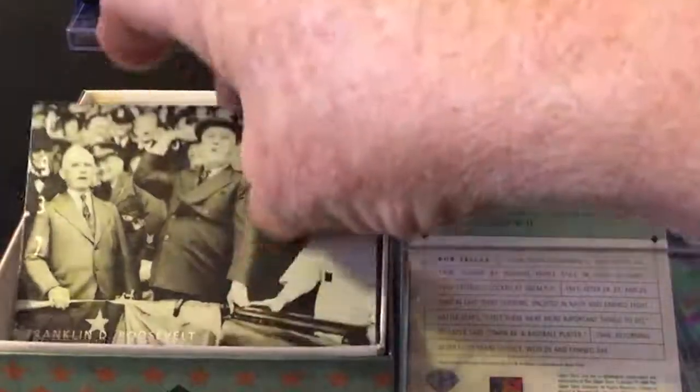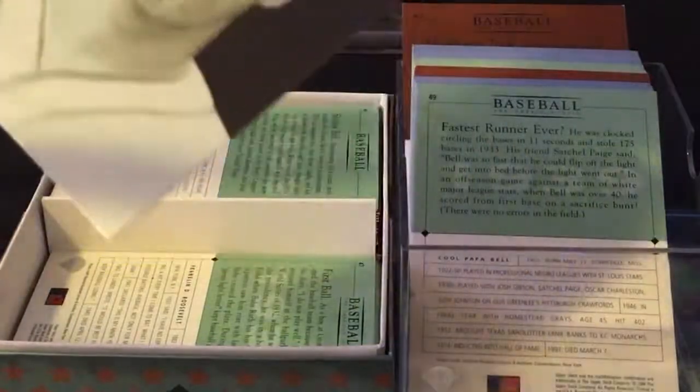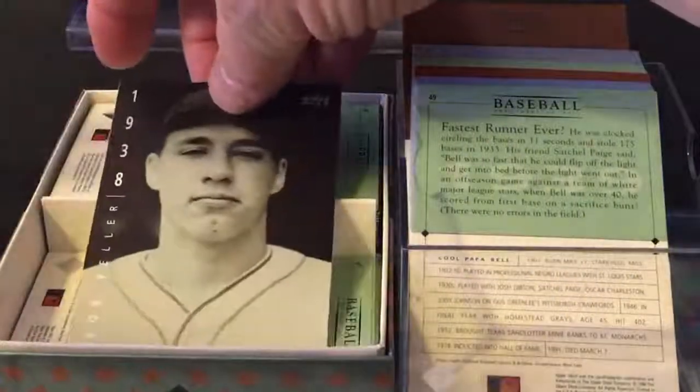So in the books is Franklin Delano Roosevelt in 1937, and up to bat here is Bob Feller in 1938.